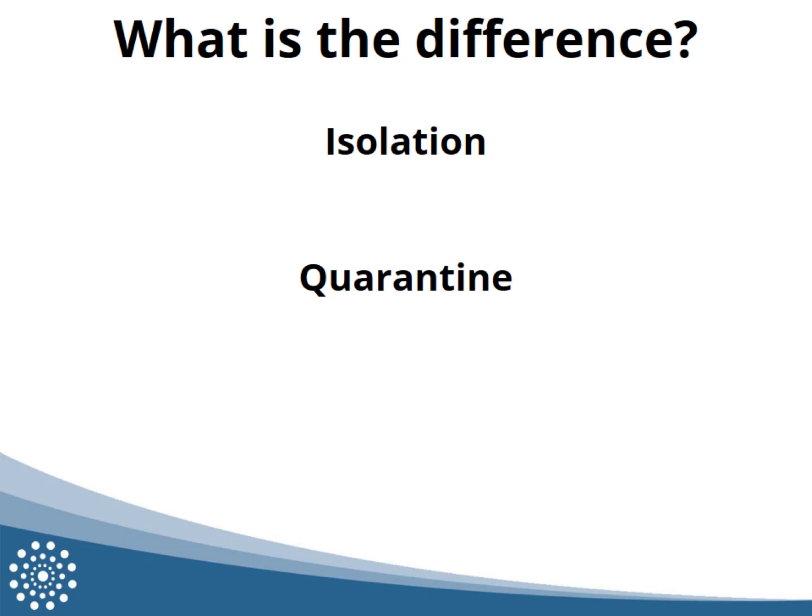If someone has been advised by the health department to quarantine, it is a requirement regardless of whether it is for precautionary reasons or mandatory reasons. During a quarantine, you may not leave your home or have visitors.